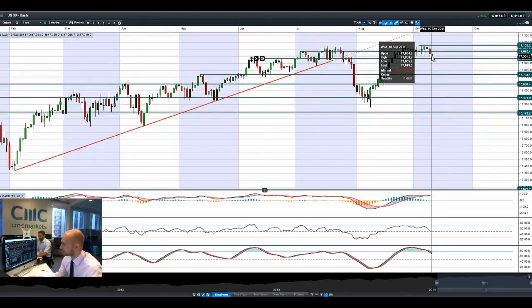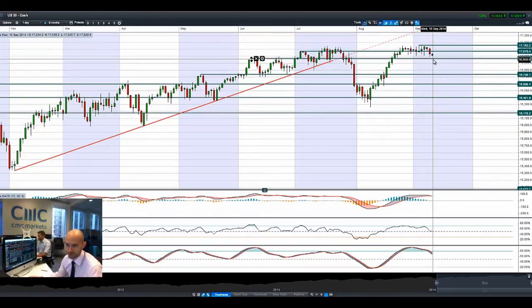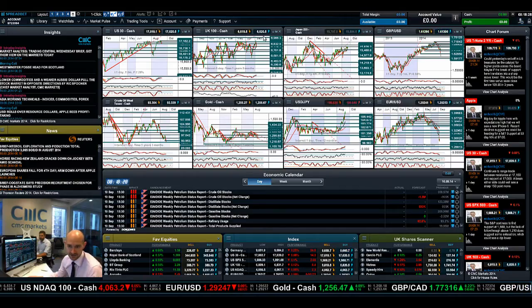The dollar was already quite rampant anyway, with dollar yen still shooting through the roof. But we are coming quite close to potential support now at 69.69 on the US30.